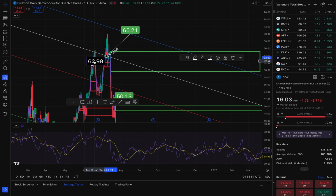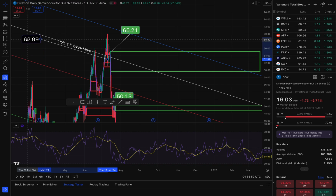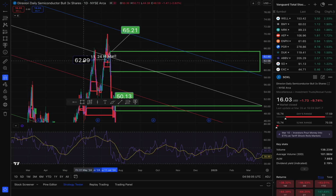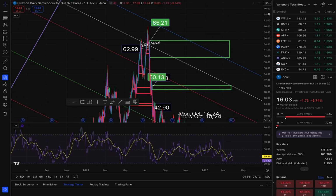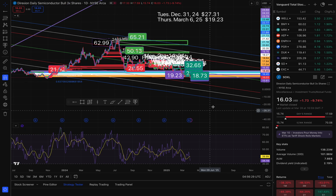Oh, apparently I went over this for a trader named Mari back in 2024, and price was at 62.99. Hard to believe that we were at that level in the past. But what goes up must come down. What goes down doesn't necessarily go back up again, but sometimes you got to get down to get back up. And on March 6th, I looked at price. We were at 1923 on December 31st of 2024. When I just looked at price only, we were at 27.31.